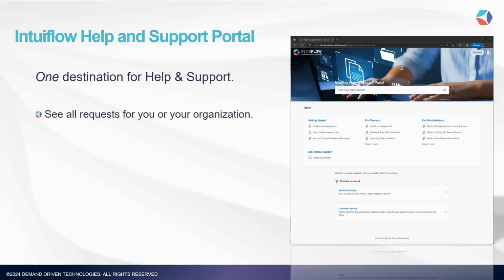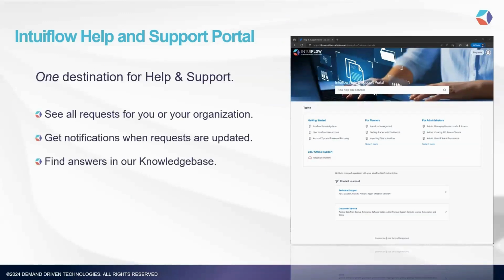So first, I want to start talking about the portal. Last year, I was up here in front of y'all.